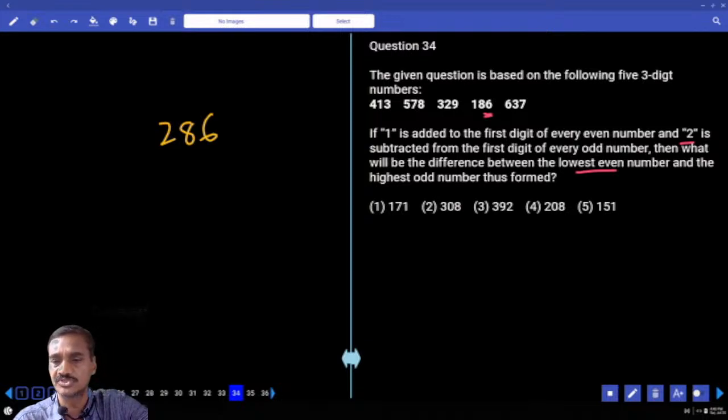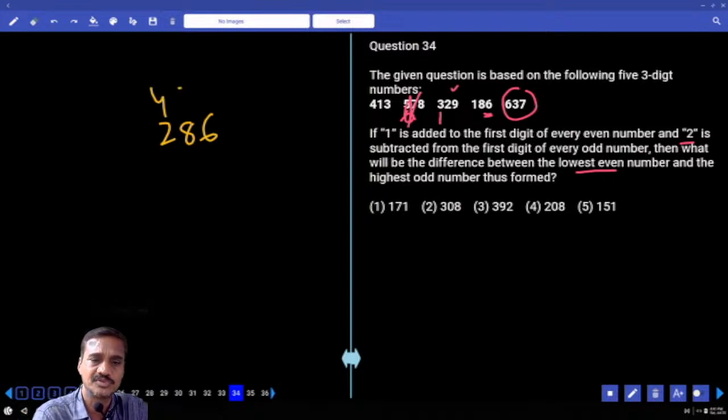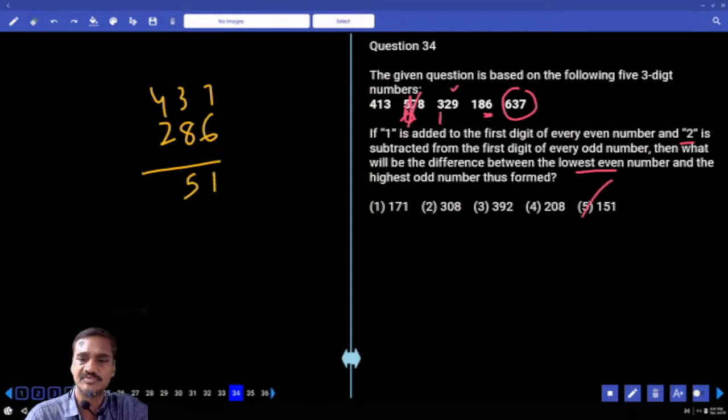And difference between it and the highest odd number. Highest odd number, 1 is added to the first digit of every even number. Even number, after adding 1, what happened, tell me. Now this will become 6 and 678. 2 is subtracted from the first digit of every odd number. For even numbers, there is no necessity. Odd number, 2 is subtracted from the first digit, this must be 1. And here what do we get, tell me, 637. That is the highest odd number. Are you getting this one or not? And 437. Now we need to find out the difference between these two. Now 437 and this one. And what is the difference here? 1. And 13 minus 8 is 5. And 151, choice 5, 34.